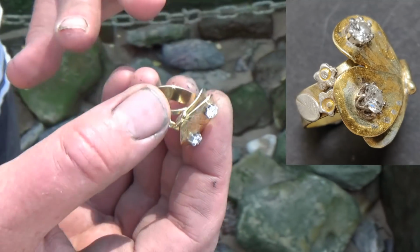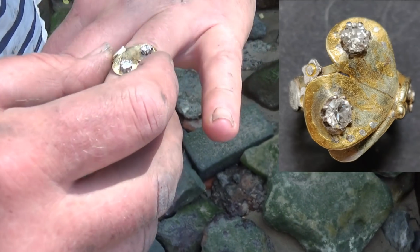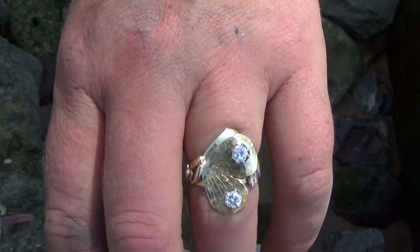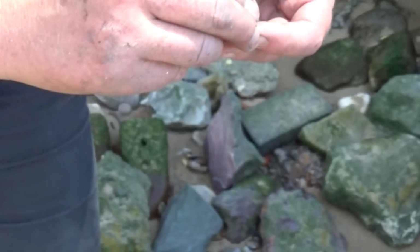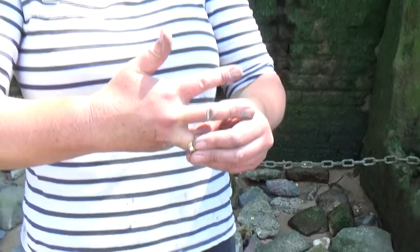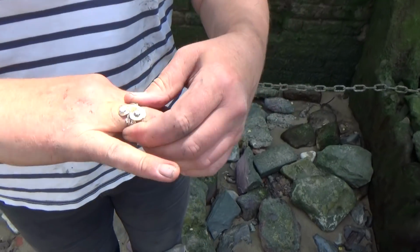So I'm going to put it on now, on my wedding finger actually. Let's hope it fits. Oh, it's a perfect fit. Look at that. Look at that, isn't it gorgeous? I'm going to try it on the other finger actually, because I'm not married. I'm not married, everyone! Come and get her.